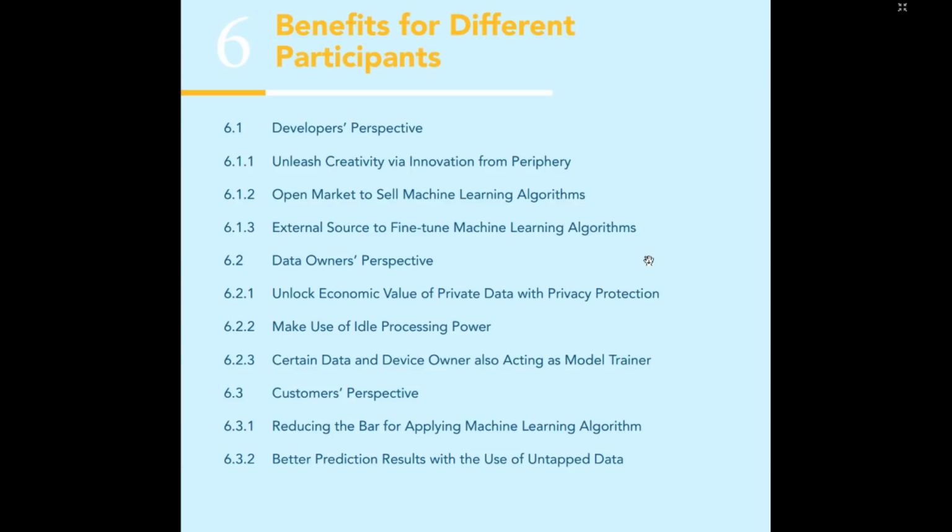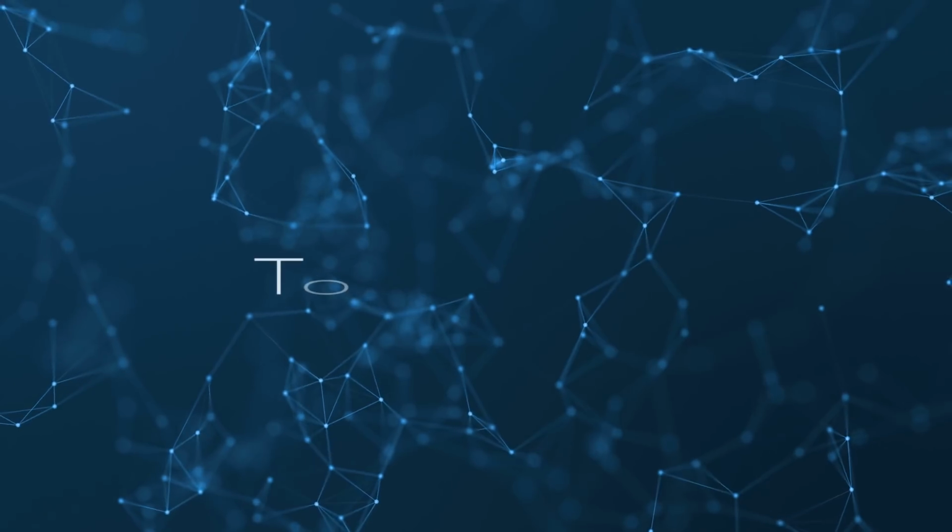They will take into account customers' perspective. They will reduce the bar for applying machine learning algorithms, and they will receive or achieve better prediction results with the use of the untapped data. So essentially, to sum up, that is the advantages of using this system and the benefits for the different people that are using it.